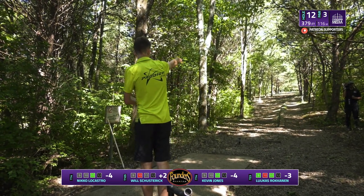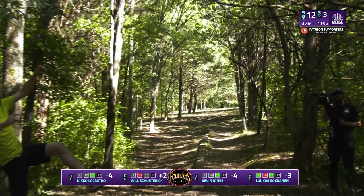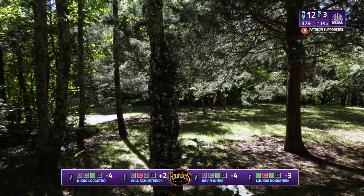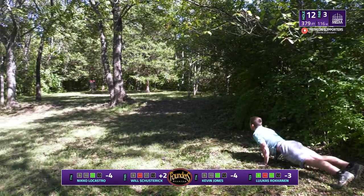And I know a lot of players just like hitting gaps better with a forehand. Yeah, definitely. You get to look at it the whole time. Throwing uphill as well. And Will gets one all the way to the top of the hill. Wow, putting from kind of an obstructed lie. That had a lot of speed late. Yeah. That kept moving.